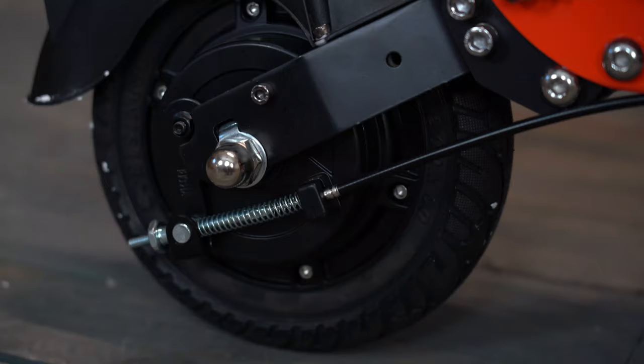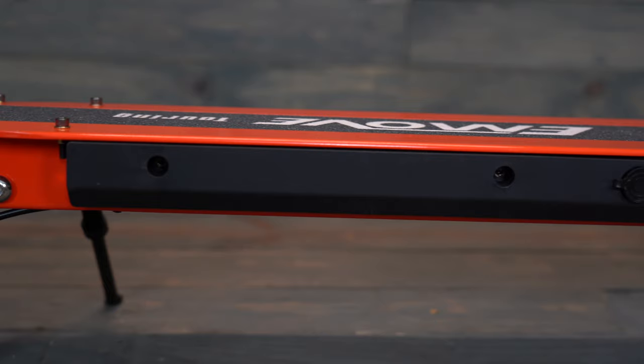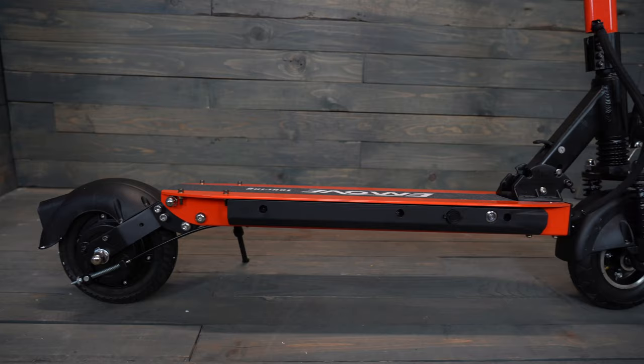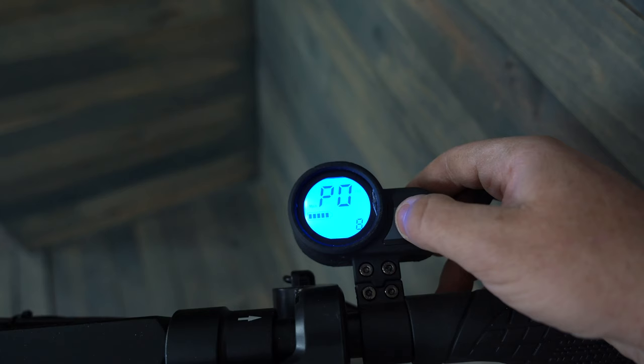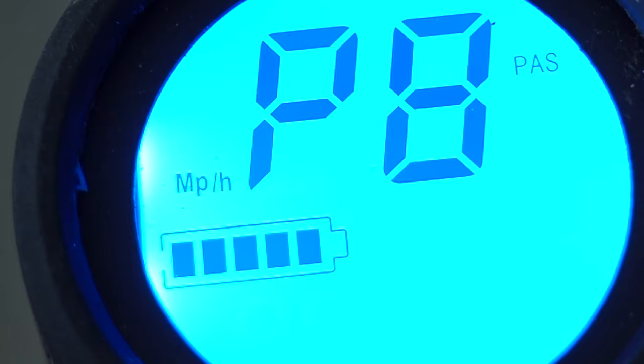The Touring has a 500 watt brushless motor powered by a 48 volt LG battery. They don't have any speed recommendation for it, so they're playing it safe. There's three speed modes. This test is going to be on the highest speed. Now in the menu, they have what they call P settings, and P setting number 8 allows you to adjust the power of how fast the scooter can go. So I do have it set for 100%.